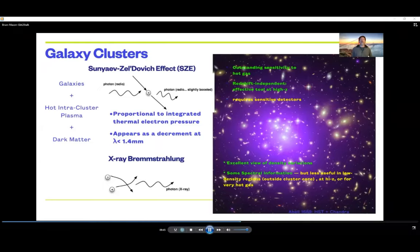So a lot of what we've learned about galaxy clusters has come about by studying the emission and characteristics of this intracluster medium, this hot plasma. The Sunyaev-Zeldovich effect is a distortion in the microwave background caused when microwave background photons travel through this hot plasma. At wavelengths shorter than about 1.4 millimeters, it appears as a decrement. In other words, it appears as a negative signal on the sky if you don't measure absolute true zero. And the surface brightness of that decrement is proportional to the integrated thermal electron pressure. It provides a really great, robust physical diagnostic image, essentially, of the intracluster medium.